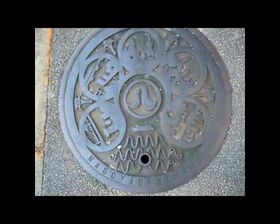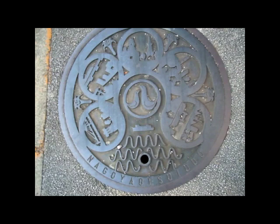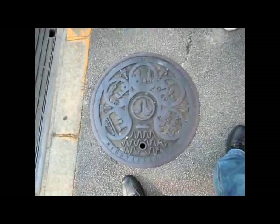So yeah, I know it's not terribly exciting, but it's just another small detail that you notice if you walk around Japan, you'll see these. Just about any city has these different designs for different cities. Quite nice, isn't it? More videos coming soon.